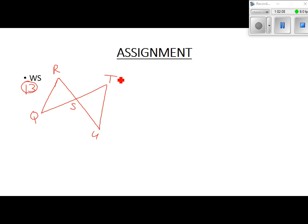What's the first thing they tell us? S is the midpoint of QT. So S is the midpoint of QT, this segment. What's that tell you? Splits into 2. So what 2 segments have to be the same? QS and ST. So let's mark those 2 as congruent. That's a pair of sides, right? Is that enough to say the 2 triangles are congruent?